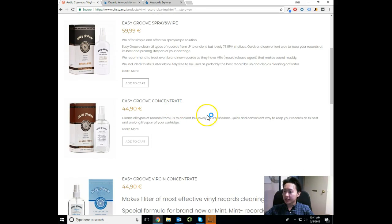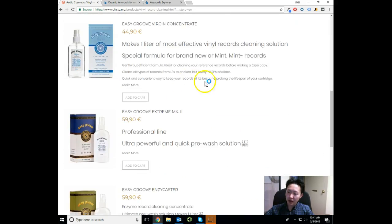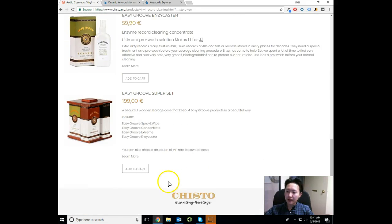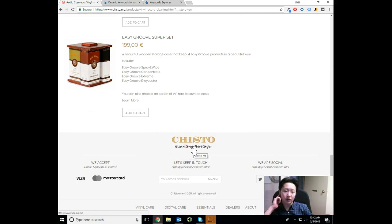And so we need a little bit more content than we're at, because this is basically a product catalog. What we need to do is make sure that we have a little bit more information, like at the top or at the bottom, that explains exactly what vinyl record cleaning is and that kind of stuff, and have about 500 to 1,000 words of content on there.